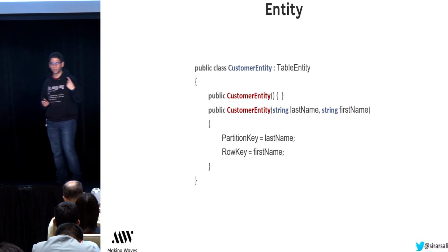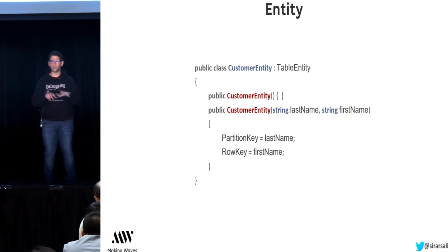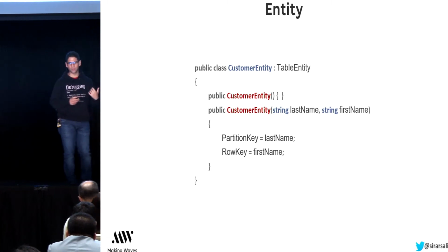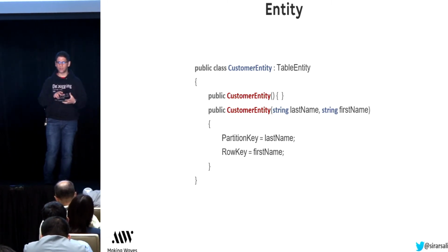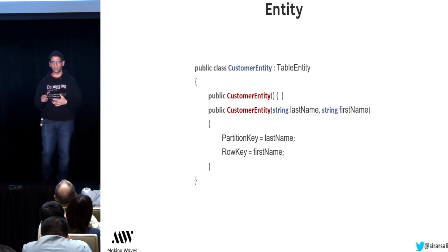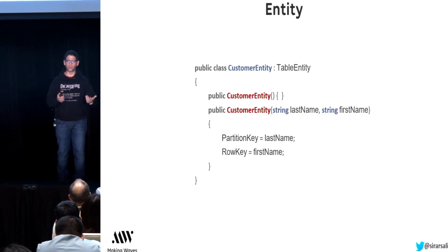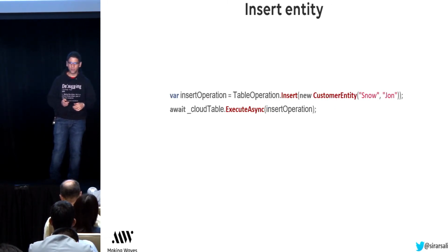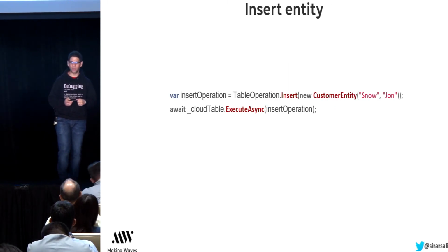So this is an entity. This is a typical entity that you save into the table storage. Here we have a customer entity, which inherits from table entity. For this entity, I have 2 fields: a last name and a first name. The partition key is the last name, the row key the first name. It's up to you to decide what is the partition key and what is the row key. Entirely up to you.